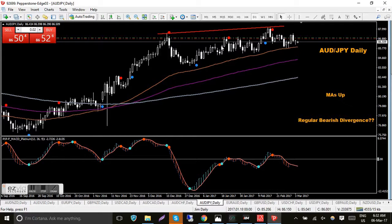Aussie Japanese yen, nothing doing on this. Pretty flat actually. I think it was in the trade on the daily, and I closed out of it for a very small profit. I've just made some notes on the chart here to give me an idea.